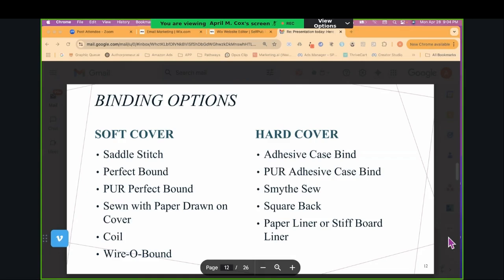Okay. Binding options. Binding is how the book is put together. So you have saddle stitch. Saddle stitch is typically using a stapler. A lot of your brochures, if you open in the middle, there are staples. That's saddle stitch. And then perfect bound is your soft cover. When you're looking at a quotation and you said soft cover, this is something you would look at. Does it just say perfect bound or does it say PUR perfect bound? When you see PUR perfect bound, that means they're using PUR glue, which is a stronger glue.